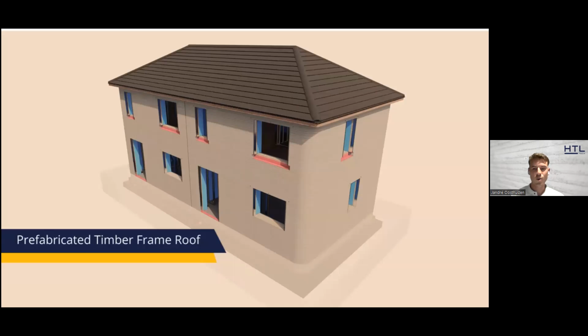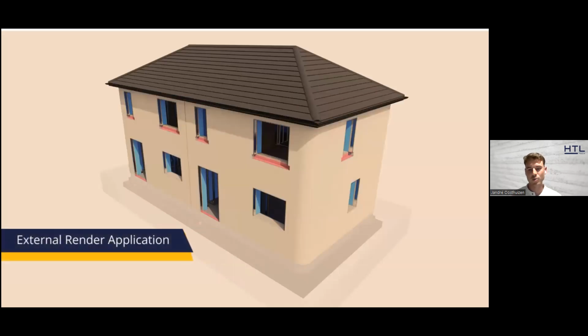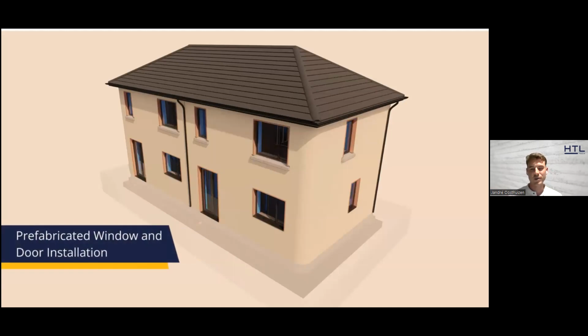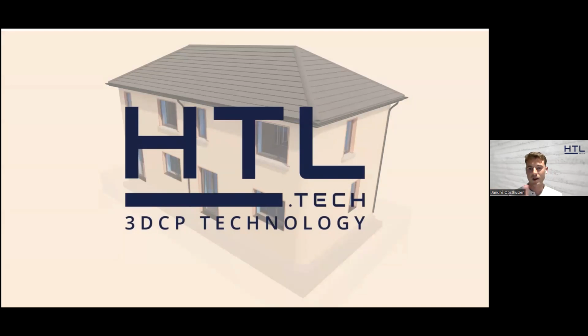In terms of the party wall, we print a hipped roof. That's just more efficient for our technology. So we use a hipped roof, and in between the units, we use a spandrel panel to form our roof essentially at the party wall section. If we would do a gable end, we would print up to the hip level, so up to eaves, and then we could use spandrel panels to form your gables.